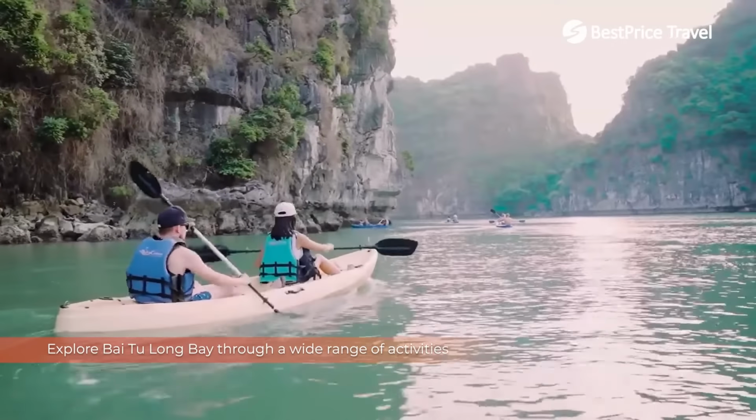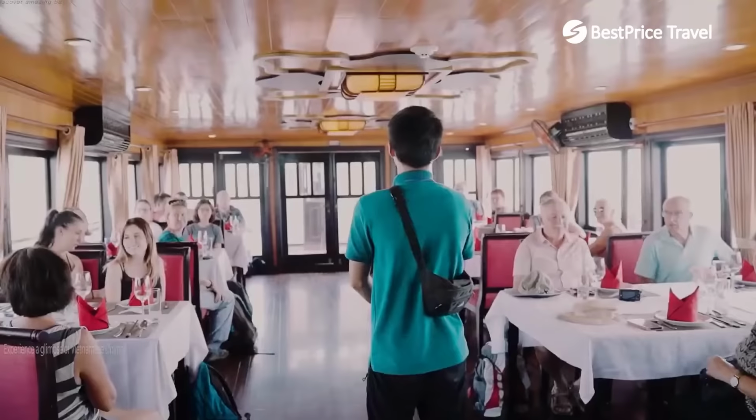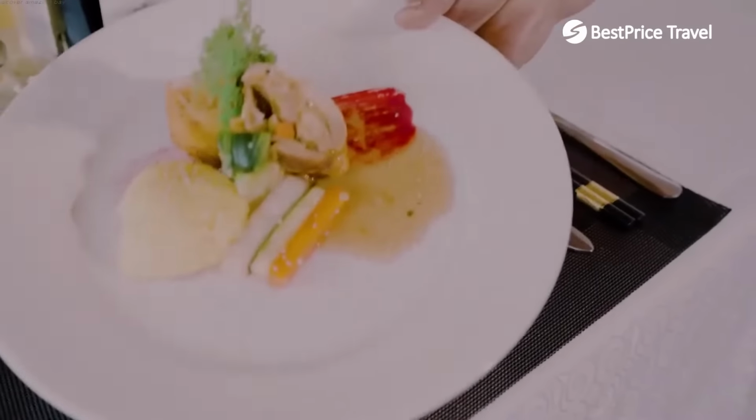You'll explore the quiet corners of Halong Bay through a wide range of activities. Plus, enjoy delicious home-cooked Vietnamese meals, making for a truly cozy, personal experience.